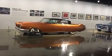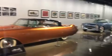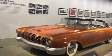These three cars here give me a lot of inspiration. These cars are cool. They're cool. Nothing like you've ever seen before. Awesome.